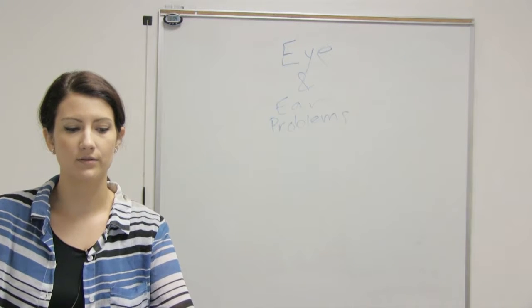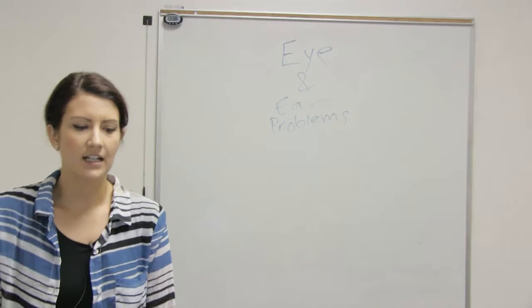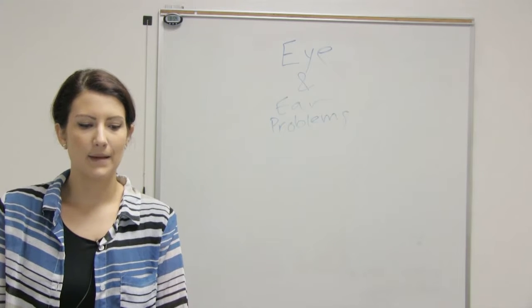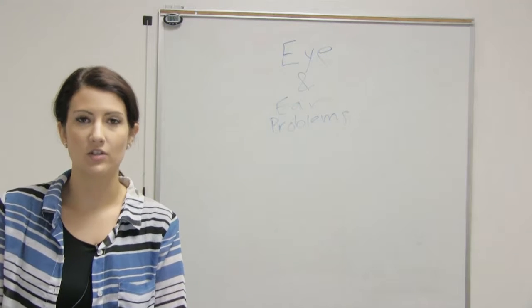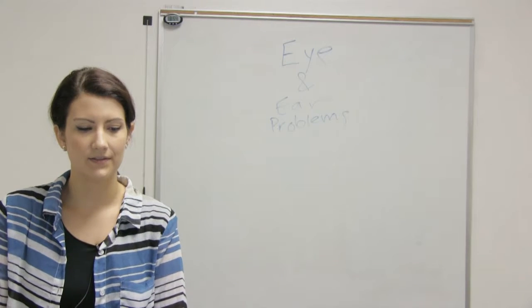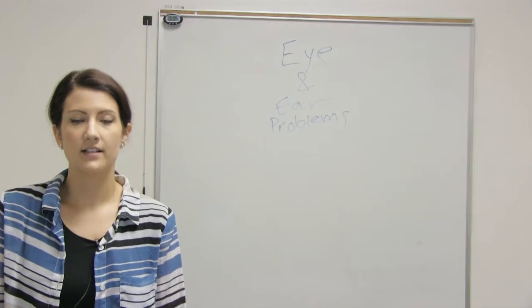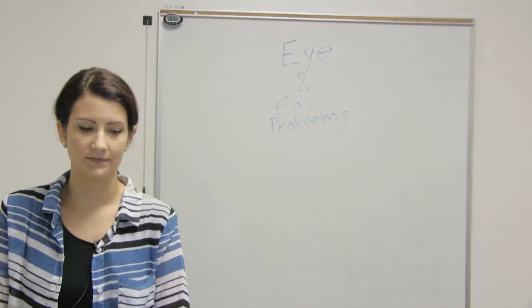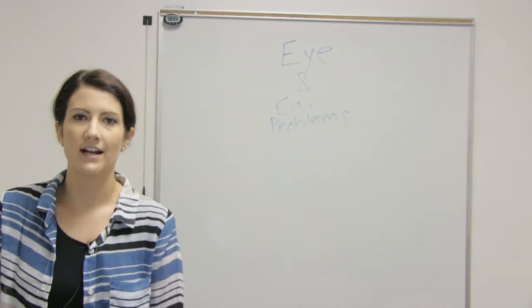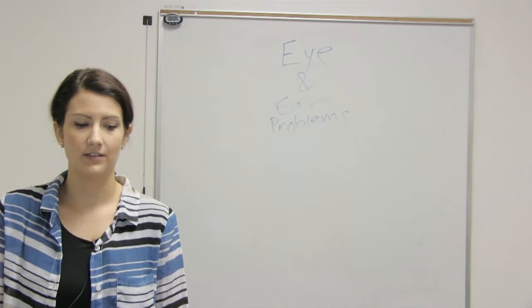Okay, moving on to macular degeneration. Age-related macular degeneration is a leading cause of vision loss in patients over 60 years old. Risks are that it's hereditary, smoking, injury, inflammation, and poor nutrition. There's two different types. There's dry macular degeneration or wet macular degeneration.